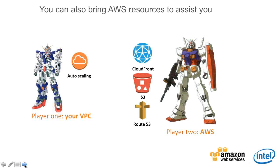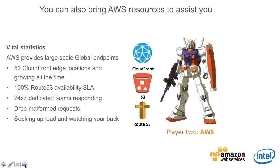So you can also bring AWS to the party. We offer edge services which will help you scale and outscale your attackers in these events. I'm going to talk through 3 services: CloudFront, S3, and Route 53. We have 52 CloudFront edge locations around the world and growing all the time. If you proxy your content through CloudFront, we allow you to set a TTL of 0.